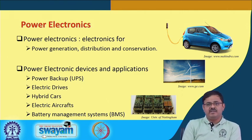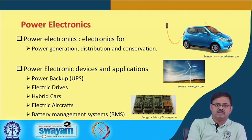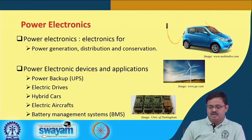Wind turbines, if you talk about wind energy, how do you control the storage of the wind energy, the mechanical energy to electrical energy using the generator, very important, and how do you transmit it to the grid.